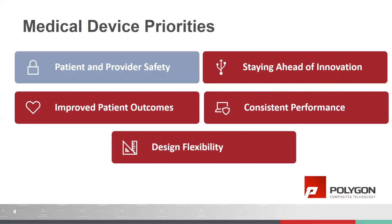I'm excited to discuss this topic today. Thanks to the attendees for taking time out of their days to tune in. We hope it's useful for you. I have been with Polygon for over 4 years, and I work closely with many of Polygon's medical customers from concept right through to product launch.